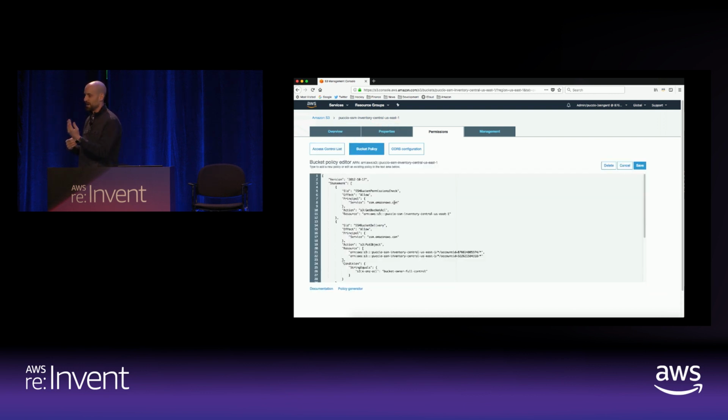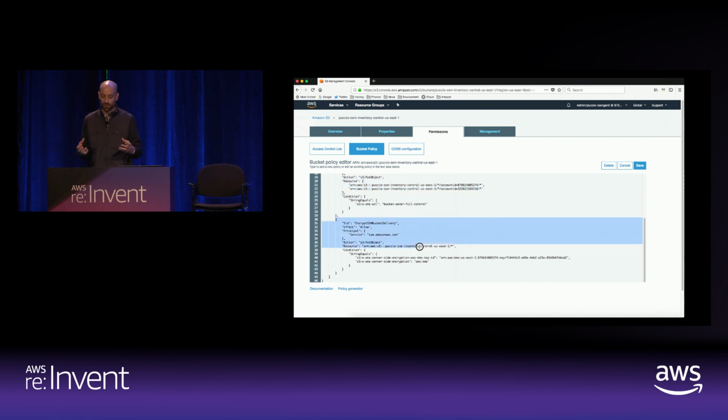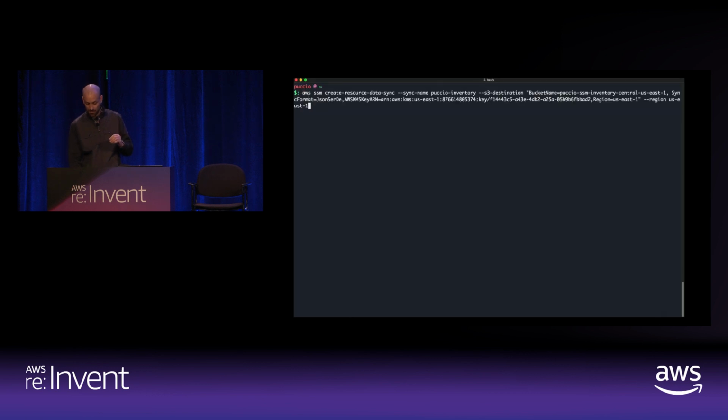We have account A, which is our master security account, and we have account B, and I know it's a little tough to see, but we're basically saying, let's give those accounts the ability to push or put objects into it. And then at the same time, let's make sure that that SSM key and that KMS key is also allowed to be used as well, right?